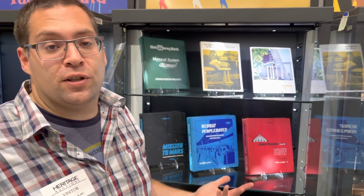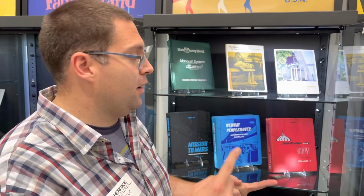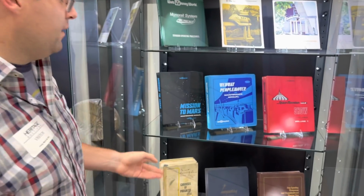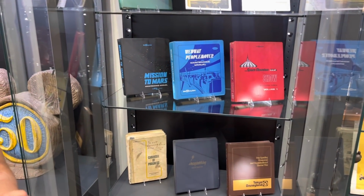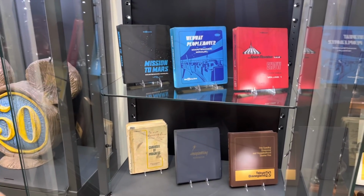In case you've never heard this story before, the Walt Disney Company essentially was going to go into public transportation. They obviously were developing monorails, people mover systems, and they were going to try to sell those to the general public. And then below that, we have some very colorful maintenance manuals for some Tomorrowland attractions at Walt Disney World.